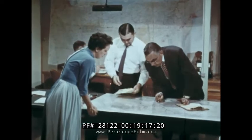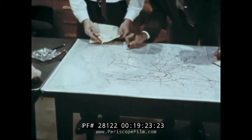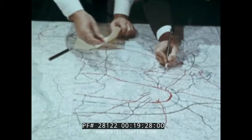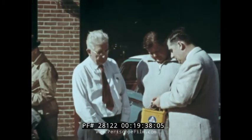The state RADEF unit also maintains working maps. It plots and correlates data, analyzes reports. By transmitting its summaries, it links regional and local offices. But it is at the local government level that radiological defense will be on an immediate, down-to-earth basis.